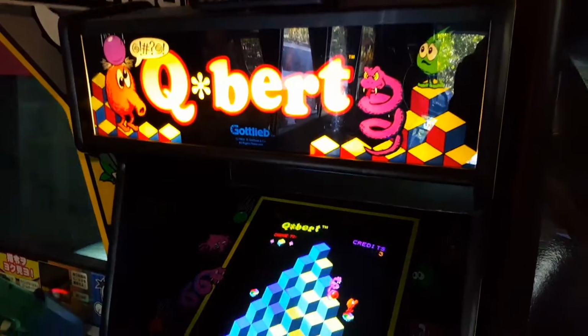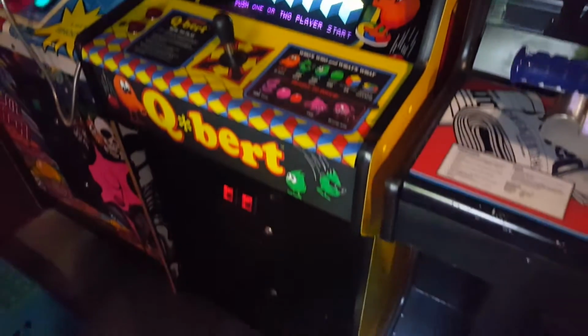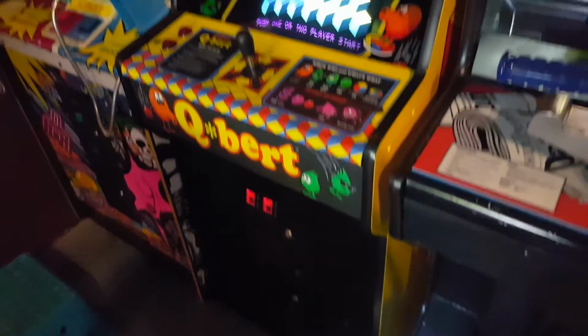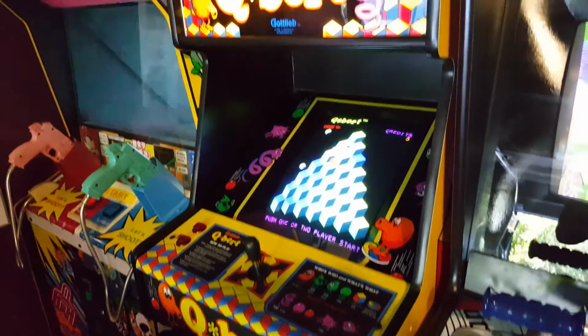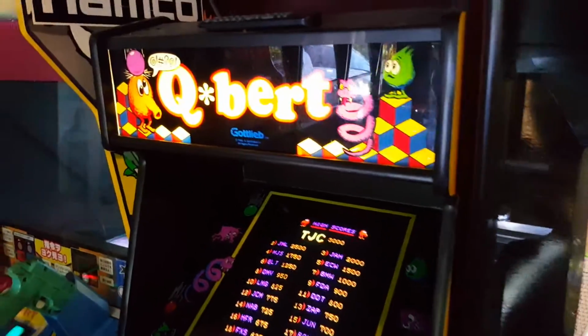Q*bert, put this in real nice shape as well. Really super clean. It's been restored by someone. Unfortunately, they really didn't know what they were doing. They did a beautiful job, but they just made some bad decisions.